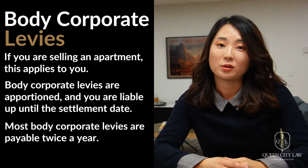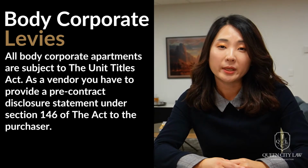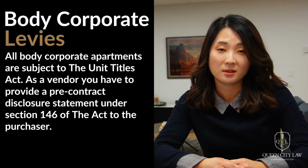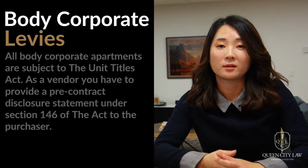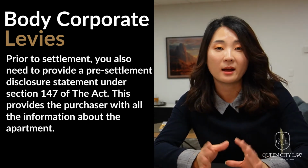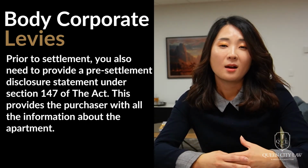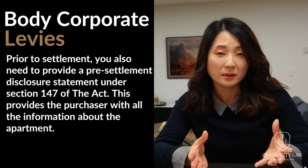All body corporate apartments are subject to the Unit Titles Act. This means that as a vendor, you have to provide a pre-contract disclosure statement under Section 146 of the Act to the purchaser. Your agent should help you with this. Prior to settlement, you also need to provide a pre-settlement disclosure statement under Section 147, and this gives all the information about the apartment to the purchaser, including how much the levies are each year, if there are any claims against the body corporate, whether there are any special levies, and things like that that the purchaser should be aware of.